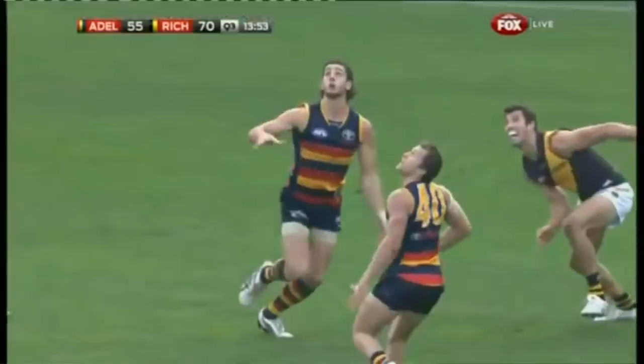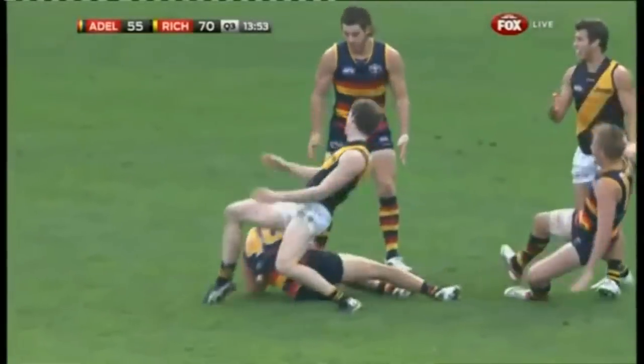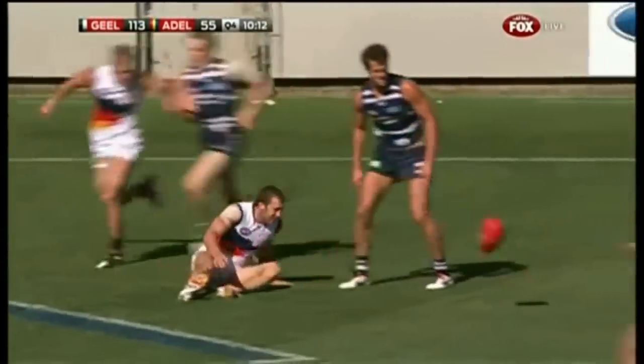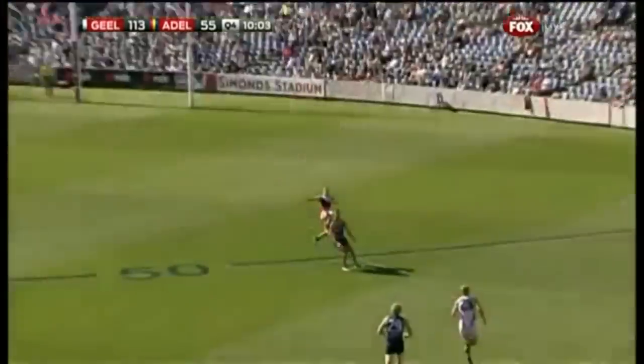Outstanding mark. And then on the back of it, went back, was able to compose himself after a great effort and kick an excellent goal. And Rivers has read it okay, but the point. Oh, and he's been paid. Oh. The flying porpoise comes down with the mark.